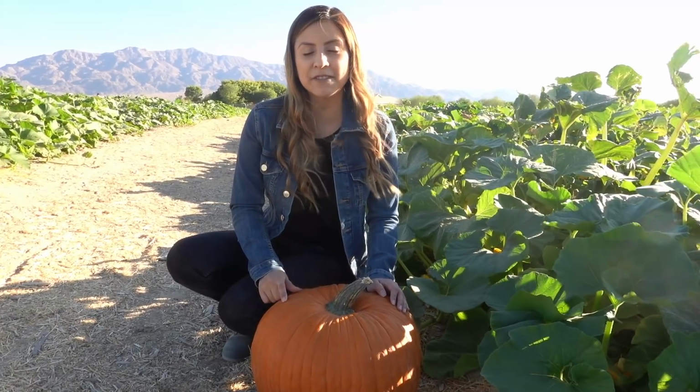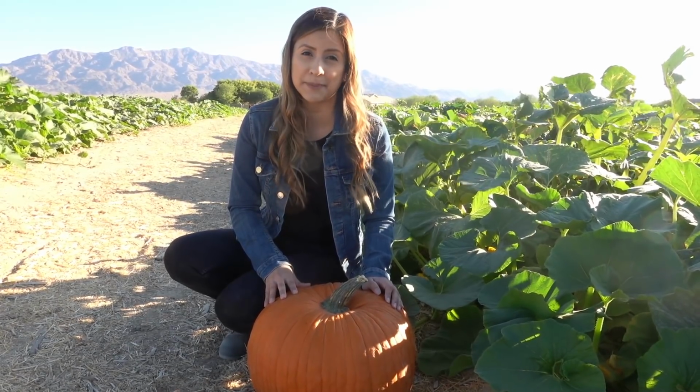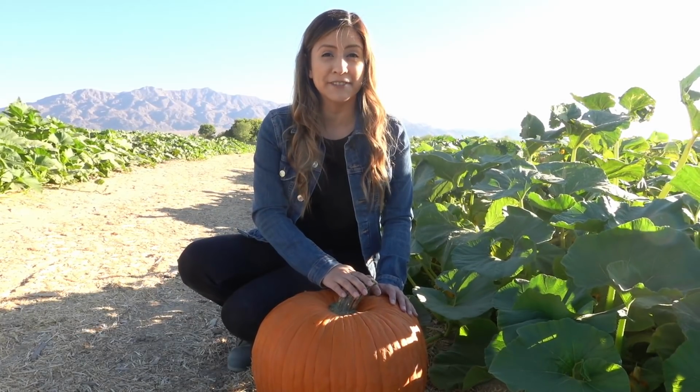So I googled how to pick a pumpkin, and I read that the most important thing to check for are soft spots, dark bruises, or any nicks, because if you're going to cook this, that's going to be the easiest way to let infection into the pumpkin. So make sure you check it all the way around and don't pick it up by the stem because they could break off easily. And while you're here, give some of their famous apple cider a try.